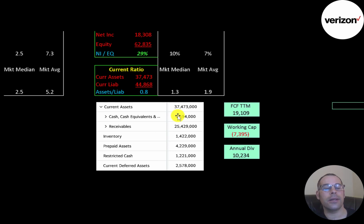Their current assets are $2.5 billion of cash, $25 billion of receivables, and $4 billion of prepaid assets. So even though the company generated $19 billion of free cash flow, they may need some more debt to run their business over the next 12 months because they have negative $7.4 billion of working capital and a $10 billion dividend payment, assuming they don't cut their dividend. And their future free cash flow may be lower than $19 billion.